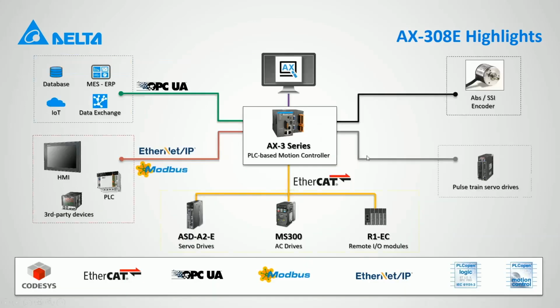Okay, so in short, this is the architecture or the configuration of the AX. AX, thanks to the EtherCAT interface, controls the field devices like servo drives, MS300, and R1EC modules. As I mentioned before, there are no restrictions to integrate third-party devices.